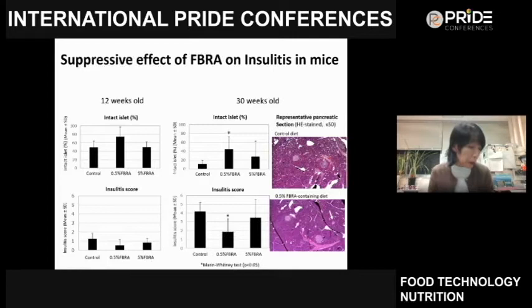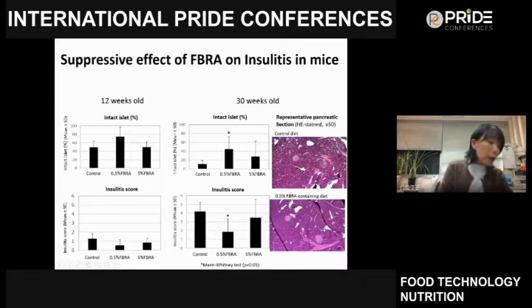Representative pancreatic sections are shown in the right panel. Lymphocyte infiltration into pancreatic islets was observed in all mice, but in the 0.5% Fubra-containing diet fed group, small intact islets, indicated with white arrow, were frequently found.